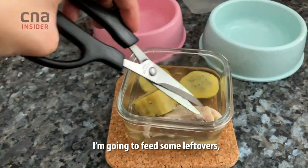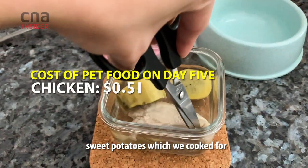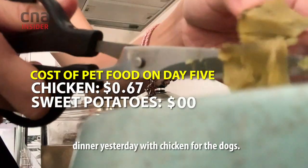Today, I'm just gonna feed the dogs some leftover sweet potatoes, which we cooked for dinner yesterday, with chicken.